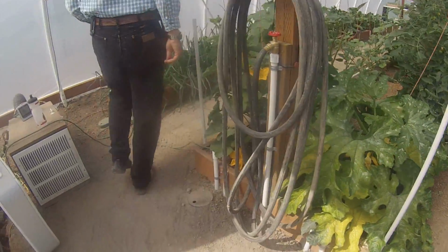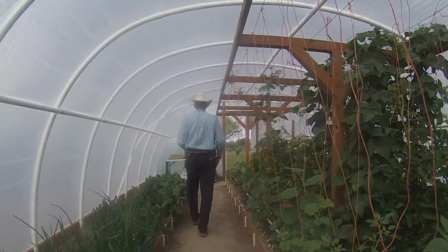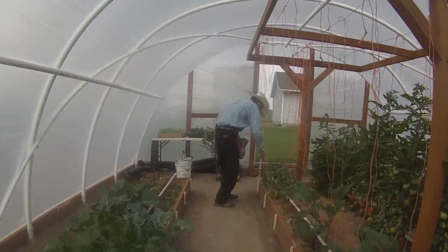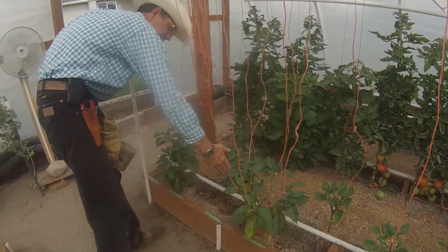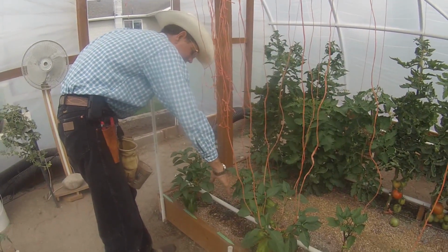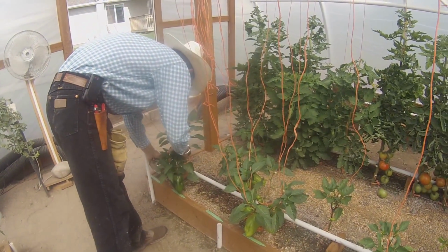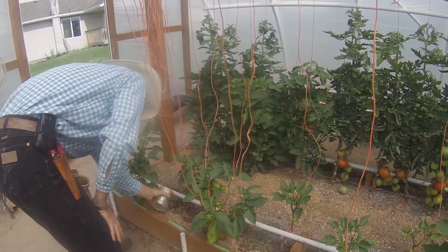And then I have to hit this one. Left finger. Me too. So it works for southpaws. It does. And then we want to put the nutrients about 4 inches away from the plants, which is right where my watering line is. And so I just come through.